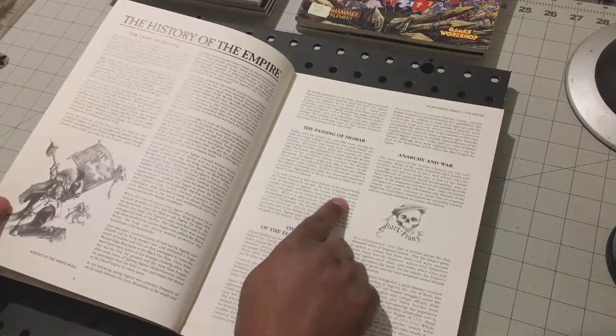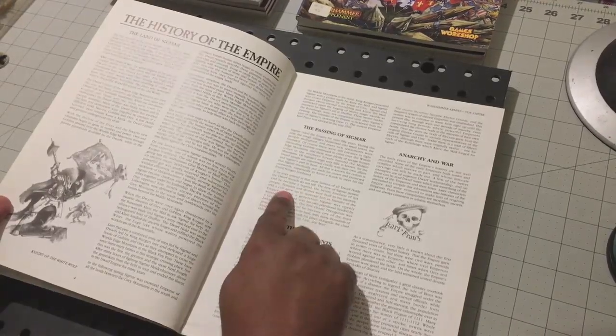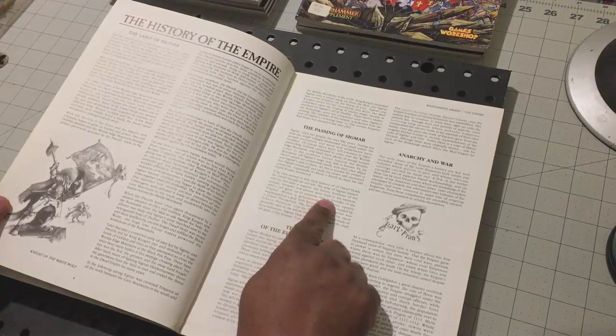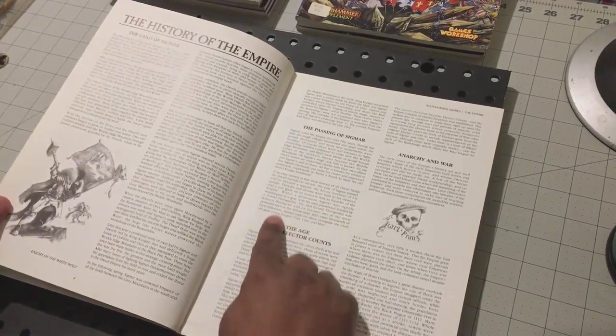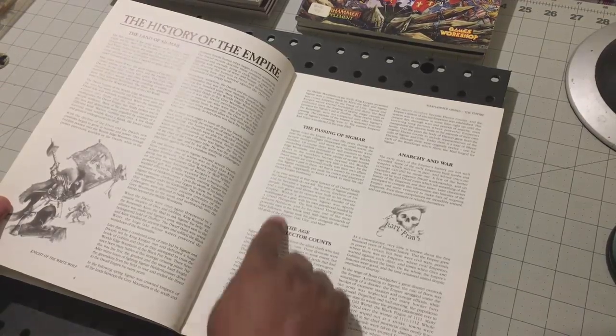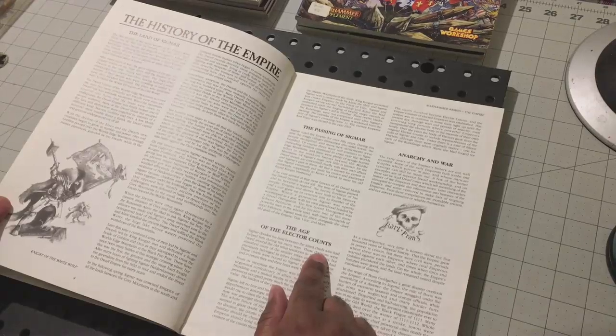The time of Sigmar passed and he became a legend, the heroic forebear of his people. Temples and shrines were built to his memory, and a cult grew up to venerate him as founder of the empire. And then they say within a generation, he was worshipped as a god with his own priesthood and theogenies and so forth.